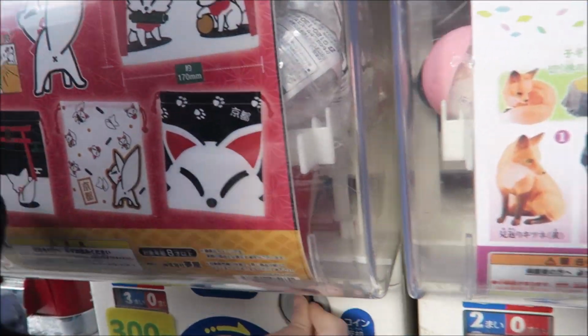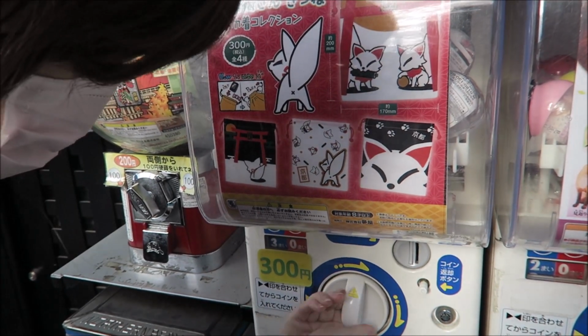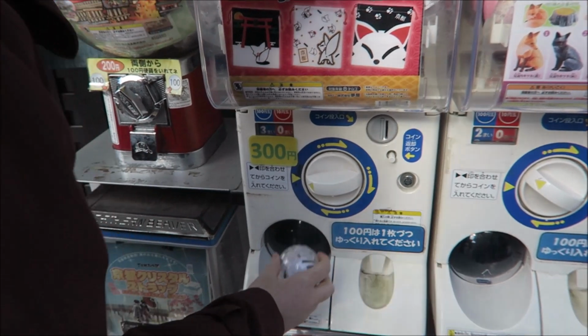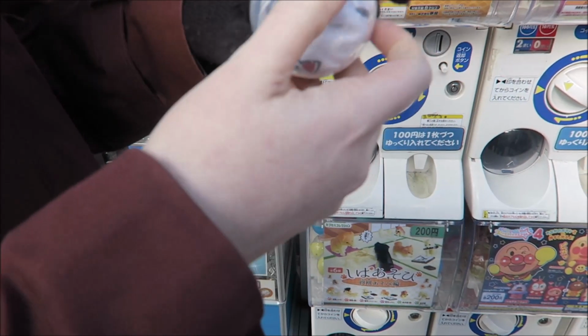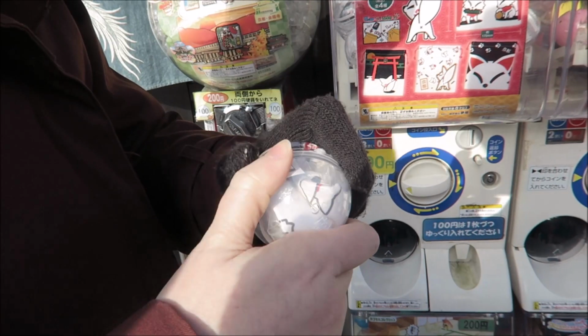I like this one right here with the little Tori. I like all of them, but I like that one the most, I think. Open yours. Like maybe that one, or the one booty at the top. Yeah, I think I got the booty one because it's a lot of little ones. That's cute. There's tape. Of course there's tape.